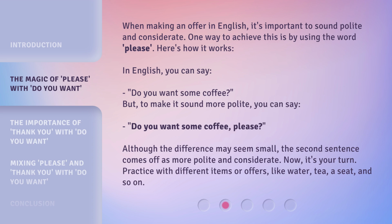Now, it's your turn. Practice with different items or offers, like water, tea, a seat, and so on.